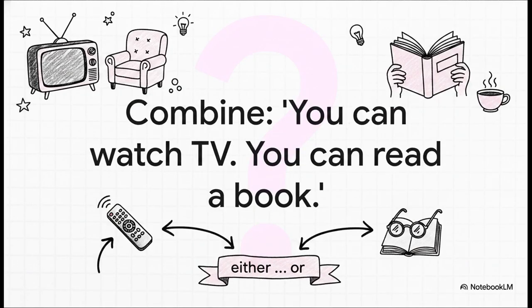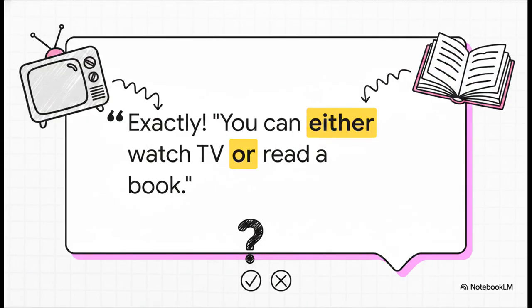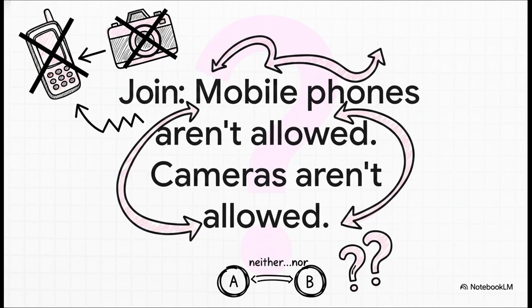Okay, next question. Let's combine you can watch TV, you can read a book, using either or. Which one of these options gets the structure just right to show that choice? Yes, exactly. The answer is A. You can either watch TV or read a book. This structure perfectly balances the two choices. The other options, they just sound a little off, don't they? All right, last one, you're doing great.